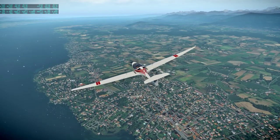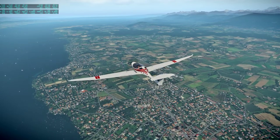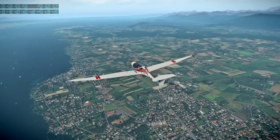I mean, they're all light, you know, obviously. The engine produces about 80 horsepower, depending on the version. It's 80 to 100 horsepower.